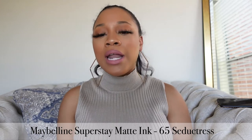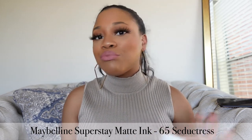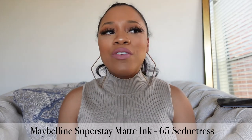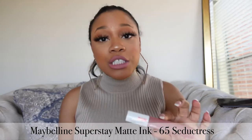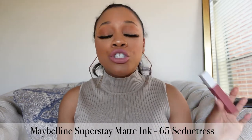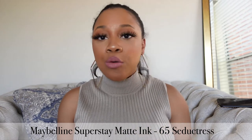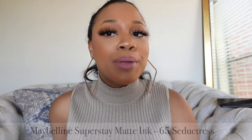If I'm going somewhere and I need a good base for color that'll stay on for the whole day, then I'll choose Maybelline. But like I said, it does get drying. I feel like they have tried to change the formula, because this is a repurchase. It used to be more drying, but now I'm noticing that it's not as dry as it used to be. But it is going to stay on your lip, and it's not going to budge. So it definitely deserves a spot. But this is more of a nude pink.